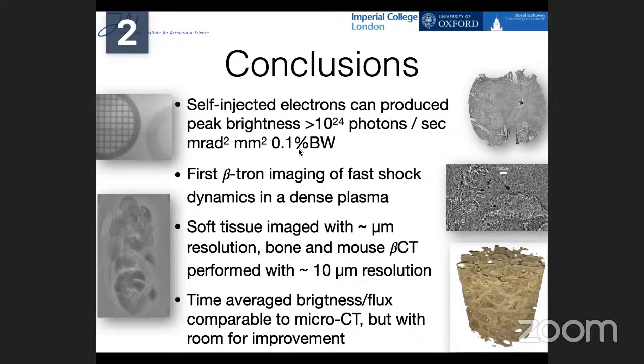Okay. Thank you very much. And actually, I have one more question. Do you pre-modulate the energy before entering the undulator in the betatron source? Pre-energy modulation or density modulation of the electron beam?